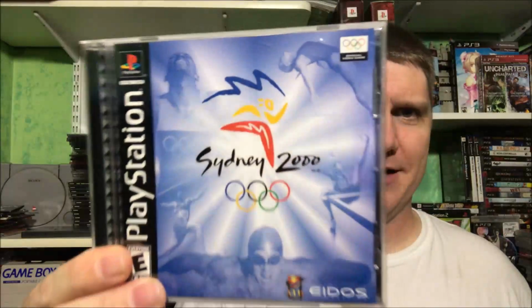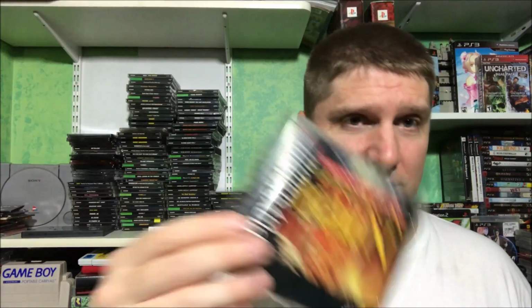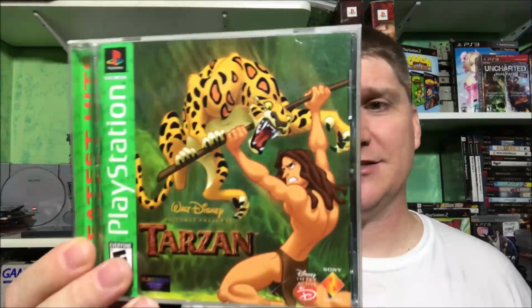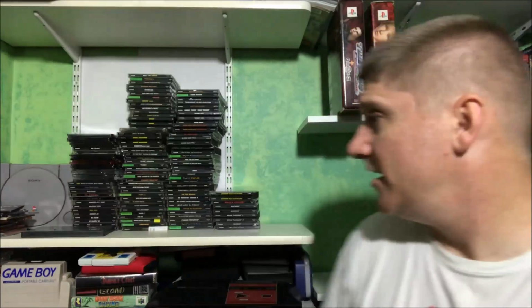Bang! We've got Sheep. Got that for $1.99. Didn't really know anything about it, but for $2, I'd pick it up for sure. Sydney 2000, I got that in a lot. Legacy of Kain, Blood Omen, SpongeBob SquarePants, Super Sponge, Walt Disney's Tarzan. Actually, not a bad game. Fun little platformer there. Turbo Prop Racing, that's a stinker. Stay away from it. Get them on the shelf.